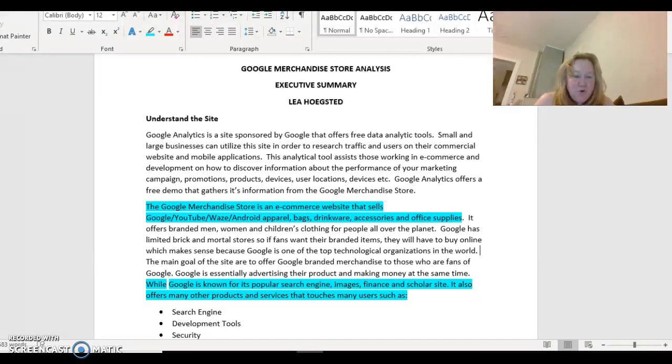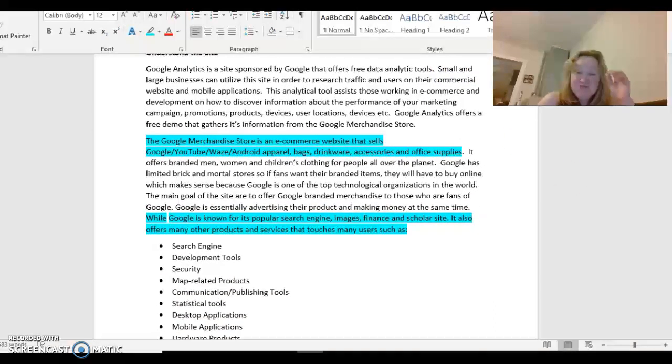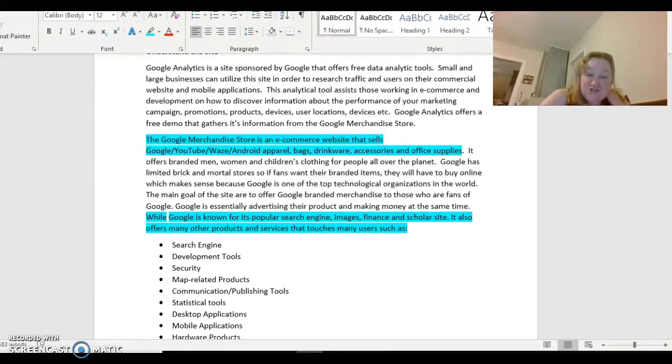So first of all, we do know that Google is popular for its search engine, images, Scholar site, desktop applications, mobile applications, and map-related products. Google's a huge tech company. And I didn't know this, but they do also have a merchandise store. It is an e-commerce website that sells Google, YouTube, Waze, and Android apparel, bags, drinkware, accessories, and office supplies.